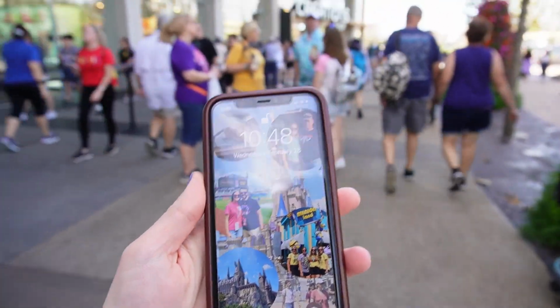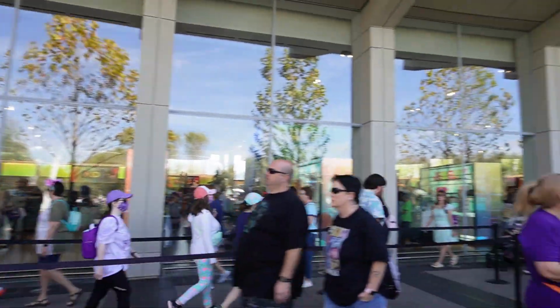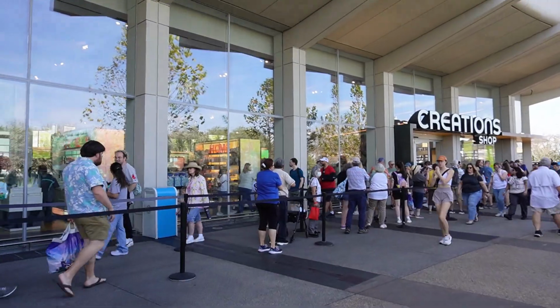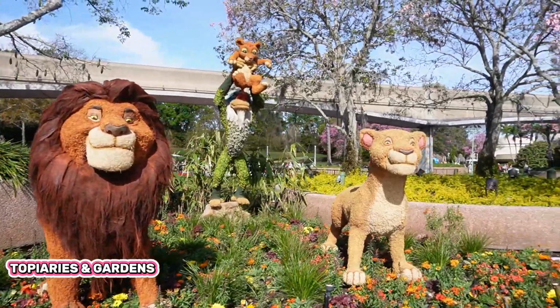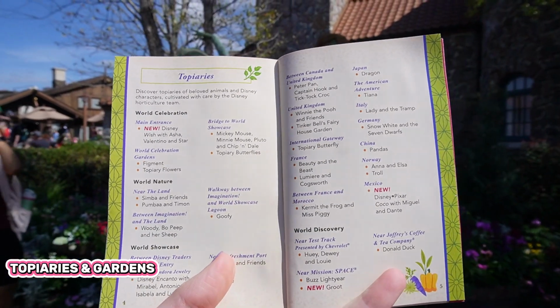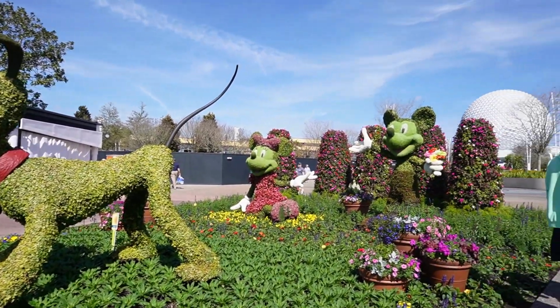It's currently 10:48 and we still have a line to get into the creation shop. Not sure how much merch is left, but this is what the line looks like if you want to get Flower and Garden merch. A very popular offering at the Flower and Garden Festival are the topiaries that they have scattered throughout the park. They do have a little spot inside of the festival passport to tell you what all of the topiaries are and where all of them are located, so that's something very helpful.